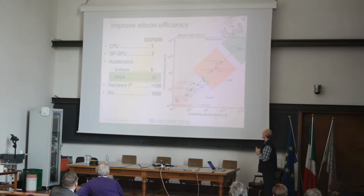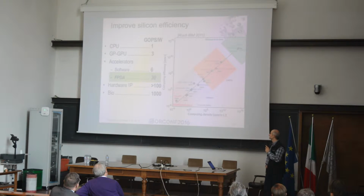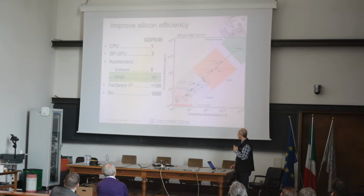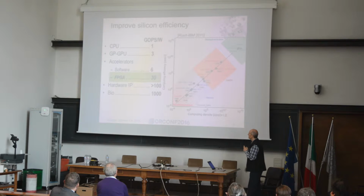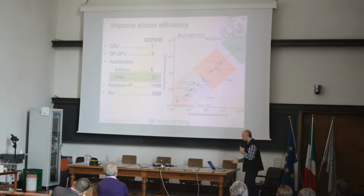So, looking at the silicon, on the underlying part, we still see a gap between the silicon and the biological computation, which is at least an order of magnitude or so. At the bottom, we see the CPU, then the GPUs, which are better but still low. There are software accelerators, a bit better, FPGAs, which are a lot better, and of course then we have hardware-specific IP blocks, which are much better, but still way below the biological computation. So we are focusing on how to harvest the FPGAs, which are a kind of sweet spot between software programmable hardware and application-specific hardware.